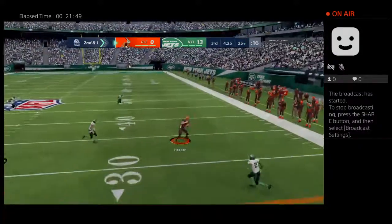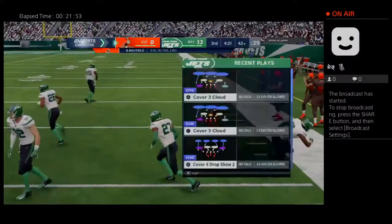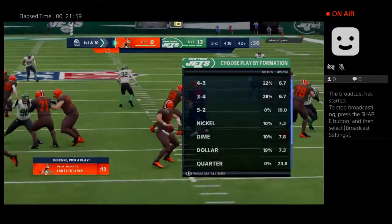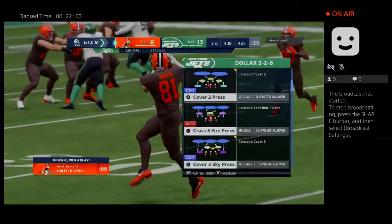From the gun, Mayfield. And he's got his man in stride, complete. And they get him down, but not before he takes it across the 40-yard line. It's a pickup of 17 and a first down for the Browns.